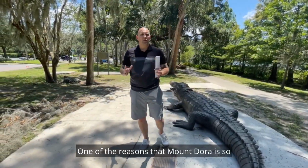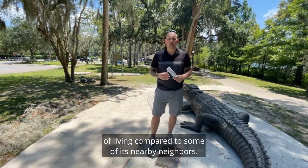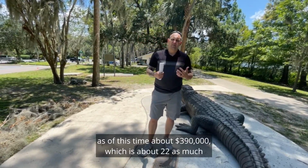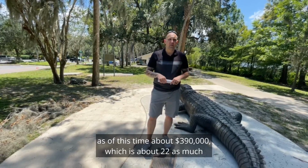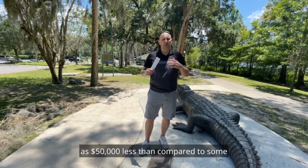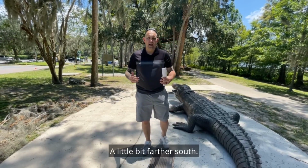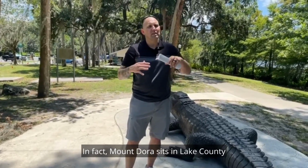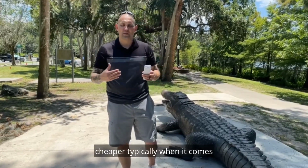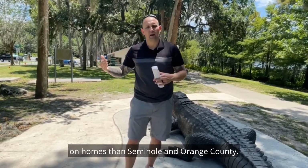One of the reasons that Mount Dora is so popular is its lower cost of living compared to some of its nearby neighbors. The median price point for a home in Mount Dora is right now about $390,000, which is about $20,000 to as much as $50,000 less than some of its nearby neighbors like Apopka, Longwood, and Orlando, a little bit farther south. In fact, Mount Dora sits in Lake County, which as a whole is significantly cheaper, typically, when it comes to average and median home prices than Seminole and Orange County.